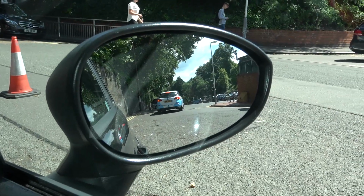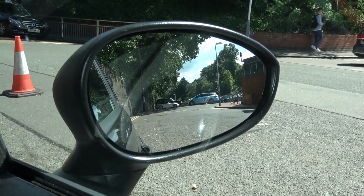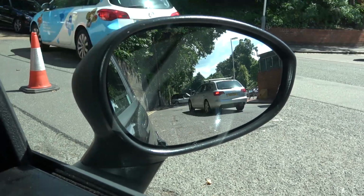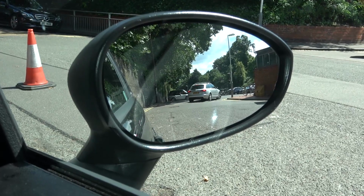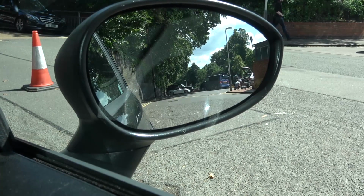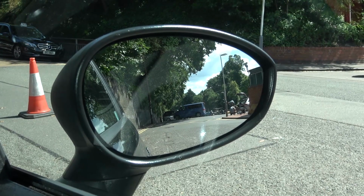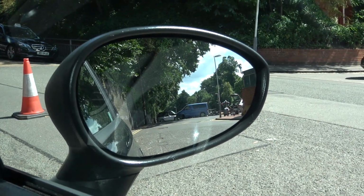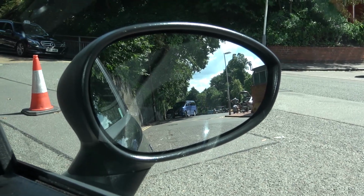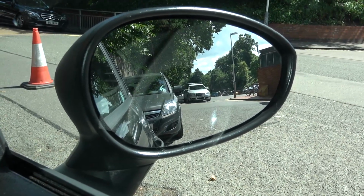So some sort of Vauxhall estate now. Going extremely wide on that. But can it make it round in one go? Also tight, but yes, it can. So we've got another estate, it was like an Audi A3 estate. I don't even know what that is. But no, it failed. But then again, that A3 estate is sort of blocking the way, and it's huge in comparison to the Abarth. So the Audi's finally moving, and look, did it, one go, easy peasy.